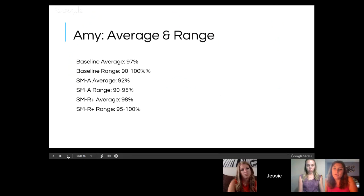So in the self-monitoring alone condition where there's no reinforcement given for accuracy, my score was 92% of intervals on task with a range of 90 to 95%. And self-monitoring plus reinforcement, 98% of the intervals were on task.